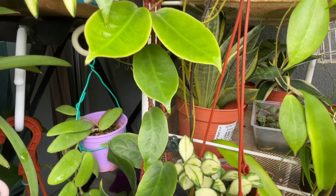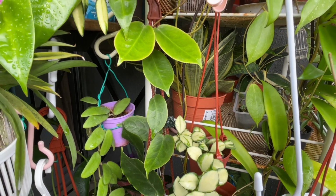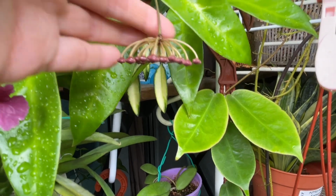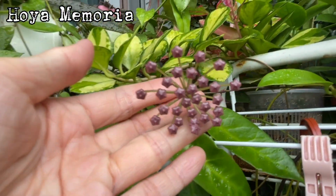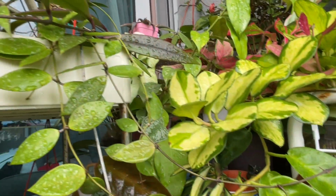So I'm really surprised that it actually flowered for me. So happy to share that with everybody here. And just above the inflata, we have this Hoya Memoria. It's put up a new set of buds. This one is a really easygoing one.